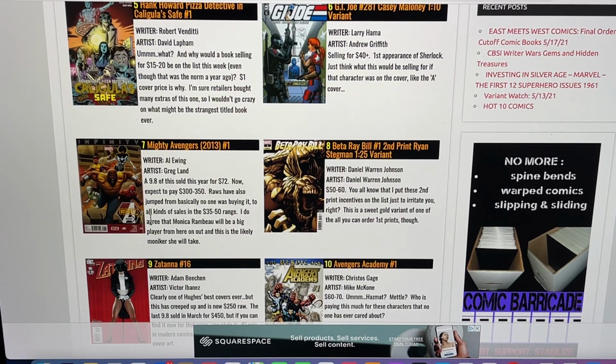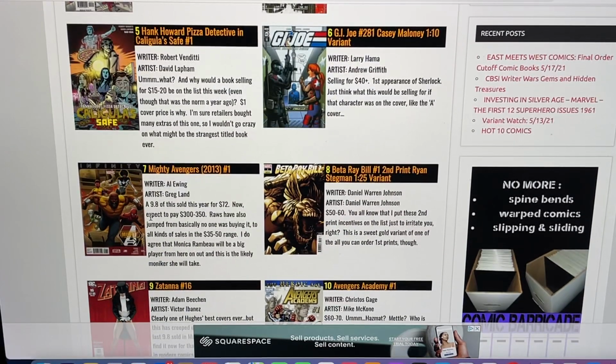But I don't know how many shops were ordering 25 second prints so they could get one of these. I don't know. That's debatable. So maybe that's why this book's doing well in the aftermarket right now, selling $50 to $60. Yeah, I don't think it's that great. I don't really like the cover, but that's just my opinion.